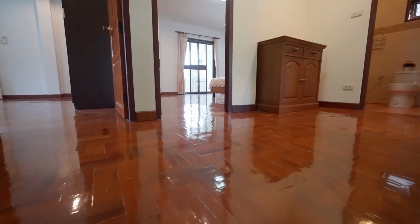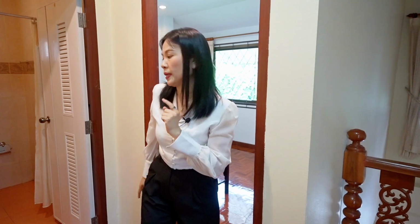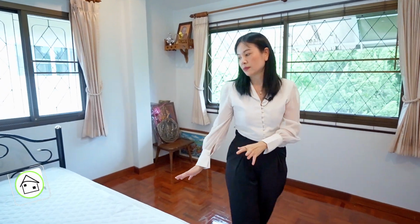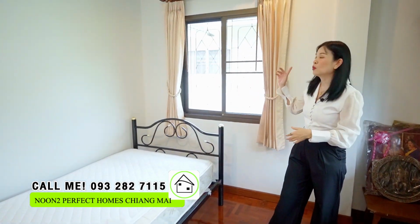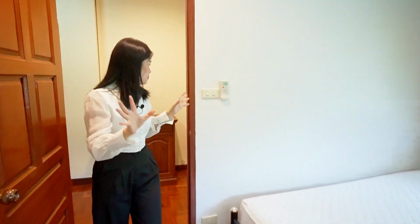Now we go up to the second floor. On the second floor, there are 4 bedrooms and 2 bathrooms. And you can see that the floor changes to parquet. It makes the house warm, and it's also not hot in the summer. Let me show you the first bedroom. The first bedroom is the smallest one, with a 3-foot mattress. It comes with 2 corners of windows and 1 aircon. Just remember that every bedroom has an aircon. It's quite bright because the windows are quite big and there are 2 corners.